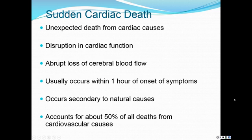Sudden death sort of speaks for itself. Unexpected from cardiac causes, disrupts the cardiac cycle, certainly. Mostly these are caused by ventricular arrhythmias. Occurs less commonly as a result of primary left ventricle outflow obstruction. But anyway, the big fact is that it accounts for half of the deaths from cardiovascular causes. The sudden death usually occurs within an hour of onset of symptoms. It's kind of rough stuff.